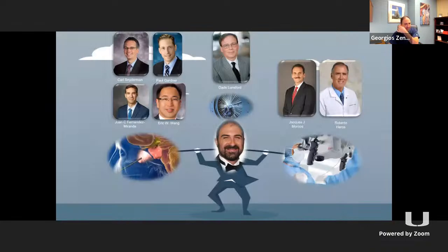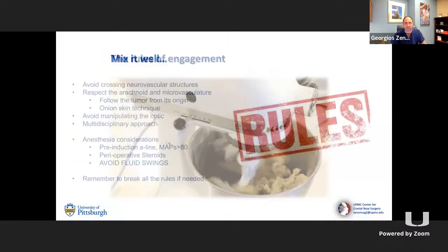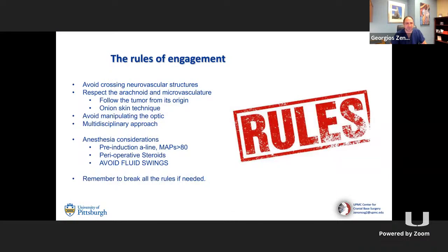And I've been lucky to have trained with many of the pioneers of both the lateral and the ventral approaches, and also the radiosurgery. Over time you put everything together and develop your own preferences. So today it's my take on how I go about choosing an approach when it comes to lesions around the optic nerve.